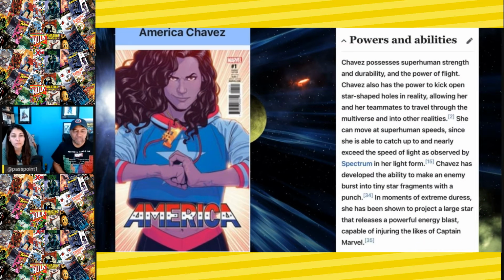And next up is a new character that's going to be introduced in the Doctor Strange movie, America Chavez. Her powers and abilities, she has superhuman strength and durability and the power of flight. She also can create star-shaped holes into reality, allowing her and her teammates to travel through the multiverse and into other realities. Hence, she's going to be in the movie Multiverse of Madness. Okay. So it's a whole new character they're going to be introducing, and I think it's a perfect time to introduce her, since part of her capabilities is to go to different multiverses.